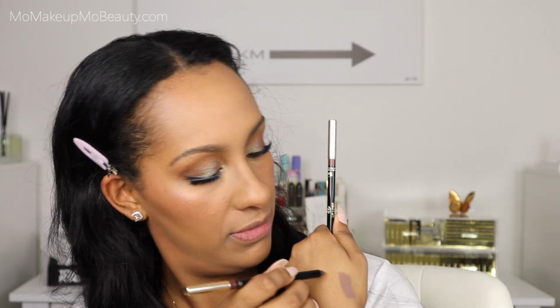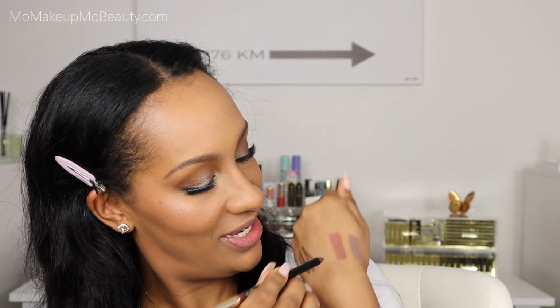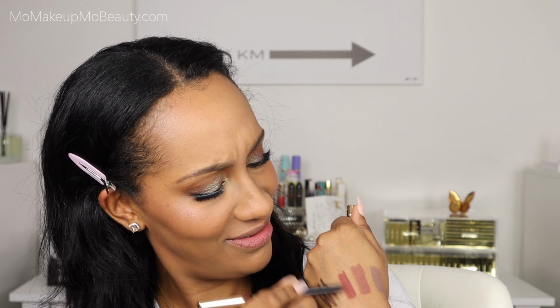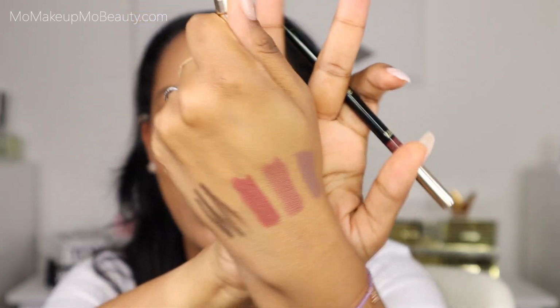So this is the shade Ultimate Pout. This is Beige Affair. Look how creamy that is. Oh my gosh. It's like a pinky beigey tone. And then this one, I think this is my favorite. This is Nicole's Nude. Look at that. These are my three. I've just been wearing these three.